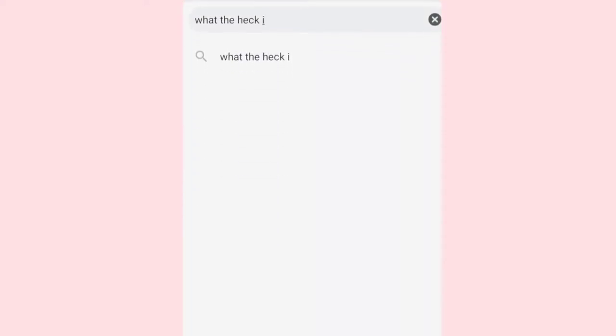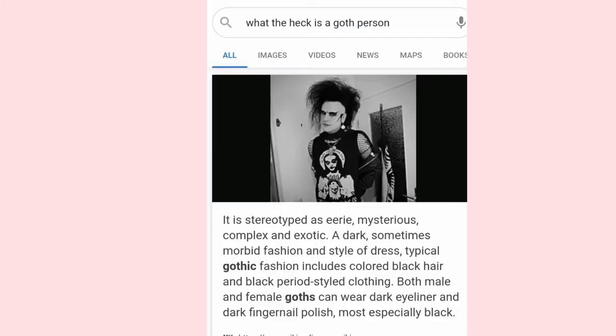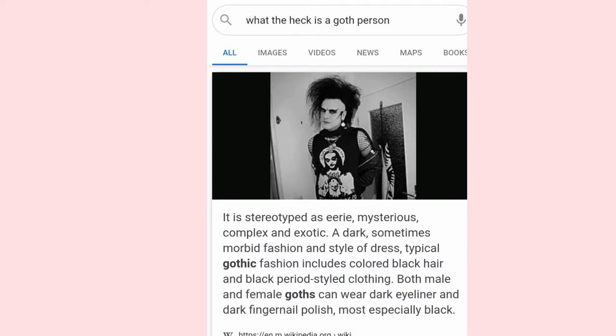Just in case you're wondering what a goth person is, I did do a quick Google search for you and I was not disappointed. Google does not disappoint, I can guarantee you. So I did Google what the heck is a goth person, and as you can see from that definition, the repeating word there is black. So there's black hair, black makeup, black eyeliner, black finger polish. Yeah, so that is what a goth is. And so let's just dive into the video.